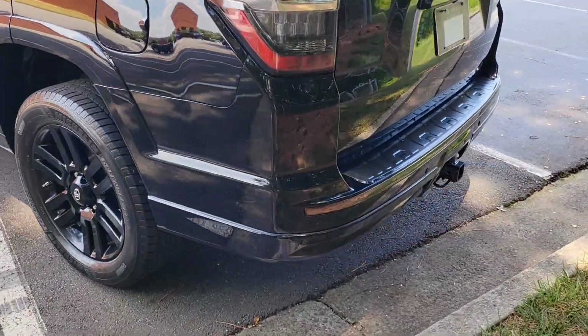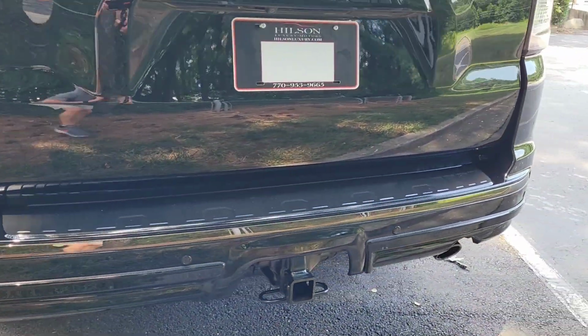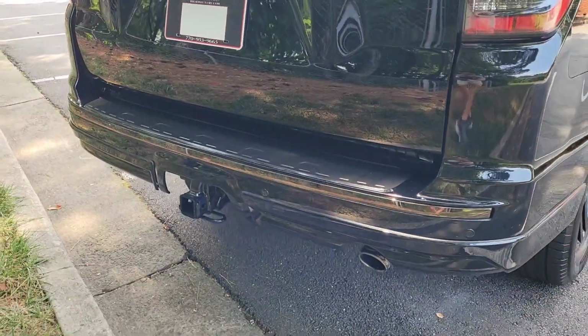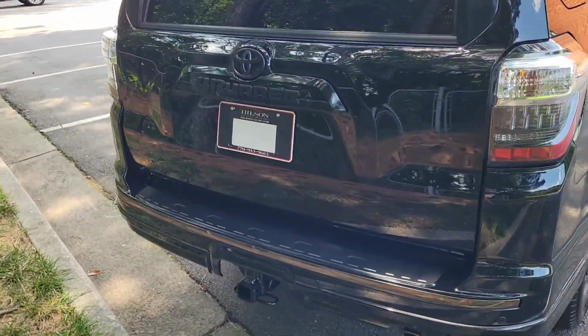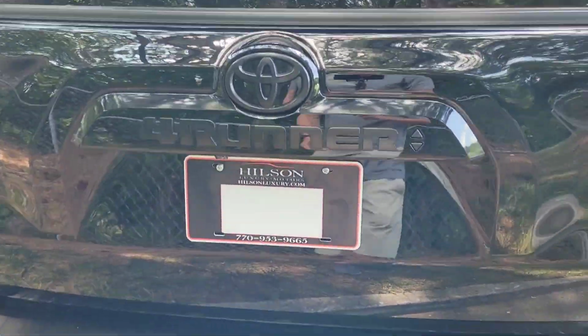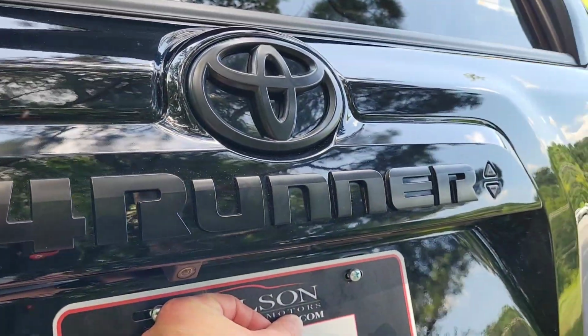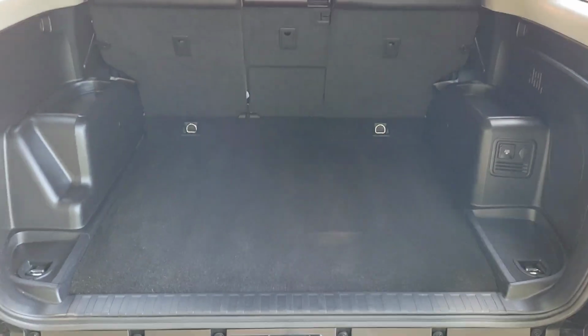All right, so we're going to come around here to this rear bumper. The back bumper's in great shape. Really nothing to talk about back here. Trim looks great. Same thing with the liftgate. Liftgate's in great shape, no damage, no scratches, nothing like that. There's your cool little black anodized emblems all around the vehicle, obviously.